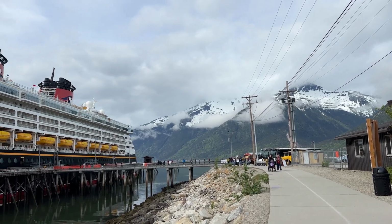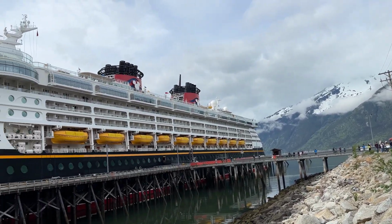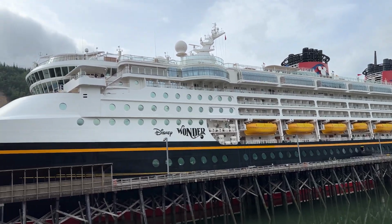In Skagway itself, you can walk off the boat and into the town. It's a very small town, but very charming. There are also lots of excursions you can do.